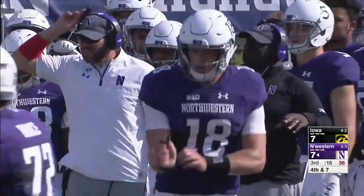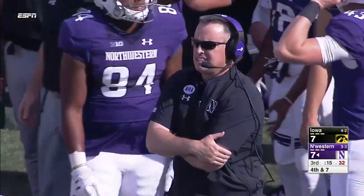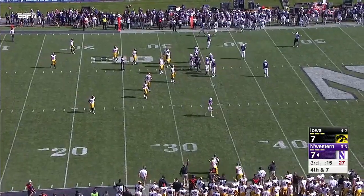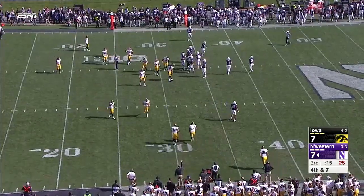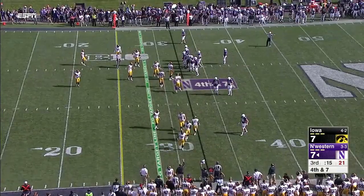Now what? 4th and 7. Good question. What do you think? Well, it's the alumni zone, as Pat Fitzgerald said. If you go for it and you get it, they're happy with you. If they go for it and they don't get it, the crowd starts yelling. So they're going to go.